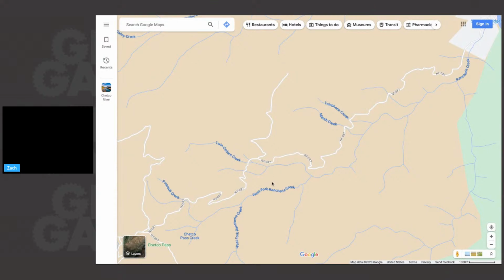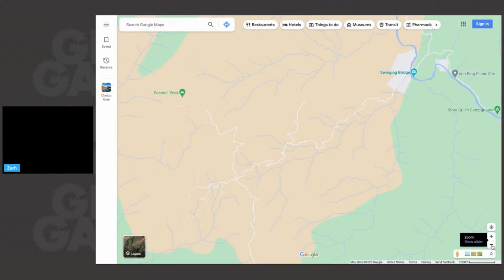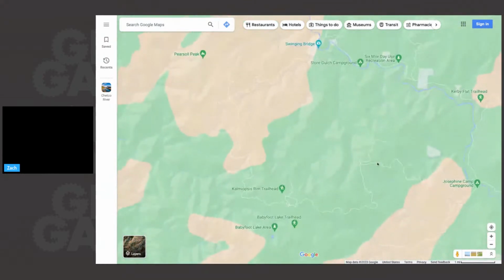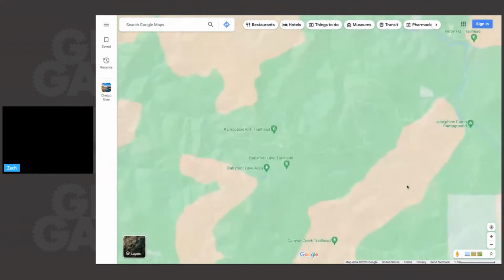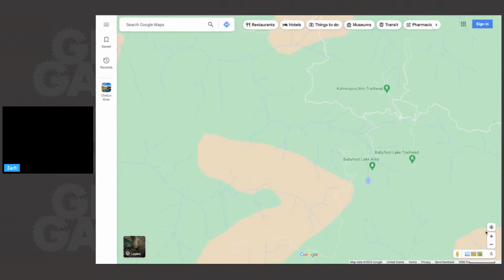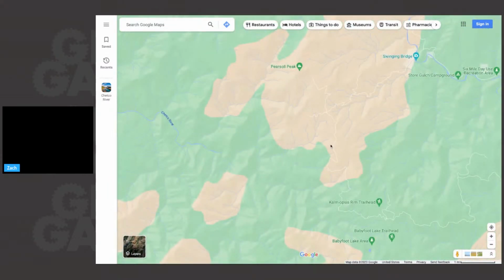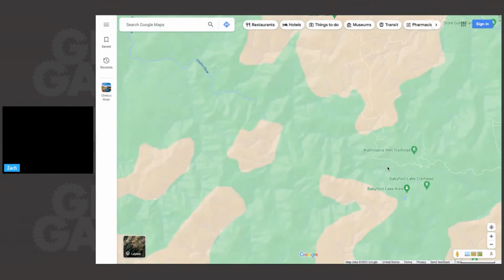This is not for your Subaru. This is for your legit truck. But that does shorten the hike you have to do to 2 miles. The way I feel is more reliable is hiking in from the Babyfoot Lake trailhead. From here, it's just 10 miles. I wouldn't say the trail is great, but there's a trail.